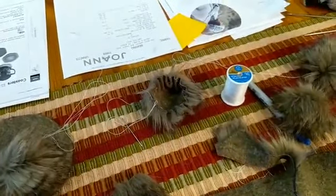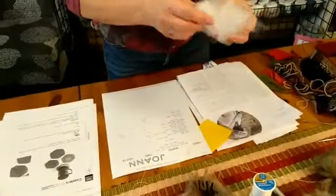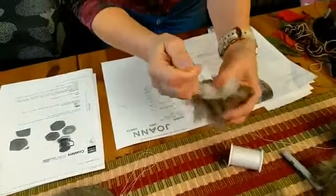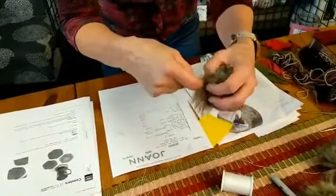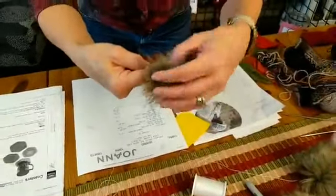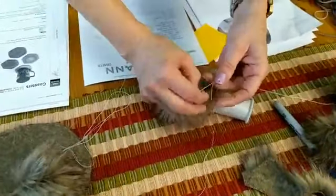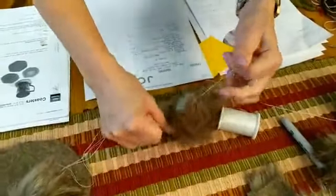Then you would take some fur, just a little bit, not too much. I would start, keep a little bit and then add some as you go. See? And then you just stuff it in there and start tightening that up. You want to get the fur out of there, and you can go back with your needle later. And then you would tie it. I like using a square knot because the square knot doesn't come loose or do anything funky. So you would tie this.